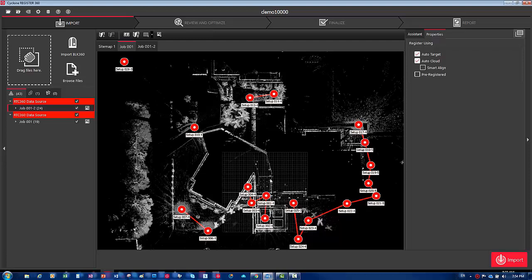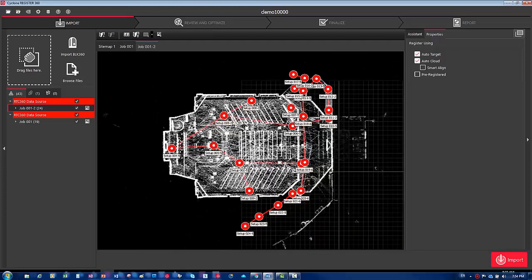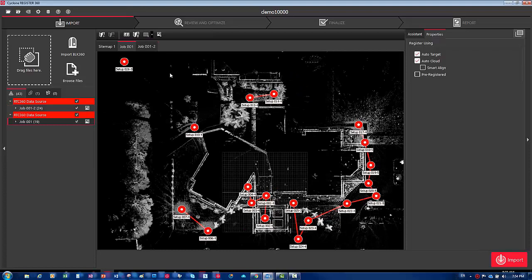There were 2 jobs created. Remember in the movie you could create a job? In the first job, the outside was scanned. In the second job, you can see here that the inside was scanned. And you can see it's all properly stitched together. You can see the red links in here. Another benefit is that the RTC has 3 sensors in it. It has an altimeter sensor, it has a GPS sensor, and it has a compass inside of it too.